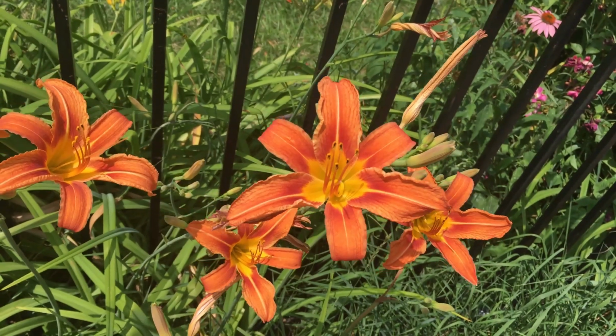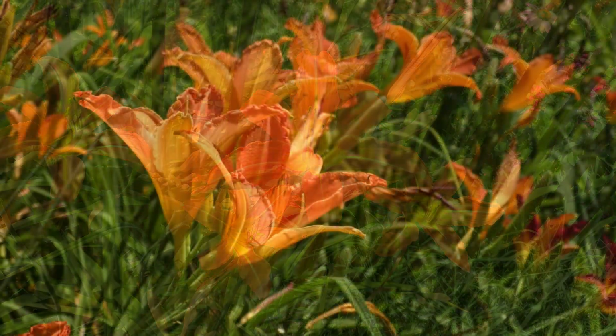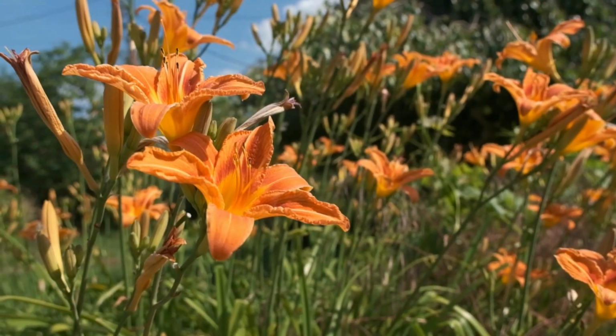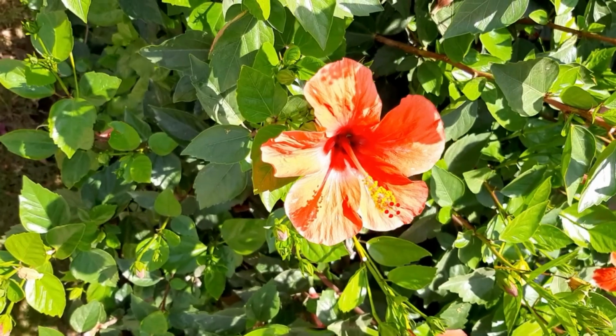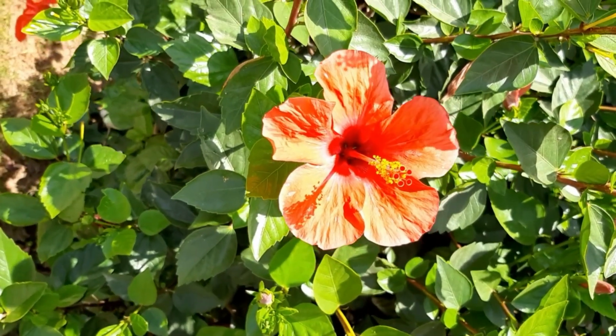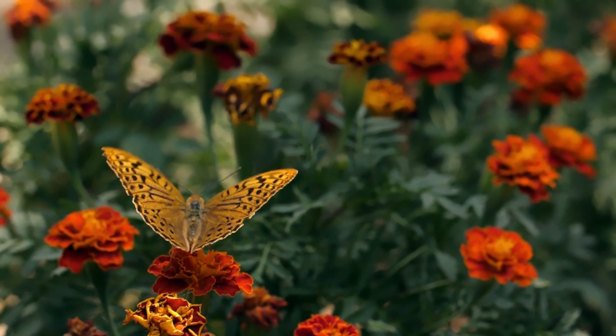Daylilies are usually about a foot tall but can grow up to 4 feet in ideal conditions. They have trumpet-shaped blooms that last only a day. These perennials thrive in full sun and well-drained soil. With these tall perennial flowers, you can add height, depth, and color to your garden for long periods of time. Plus, they attract pollinators like butterflies and bees.